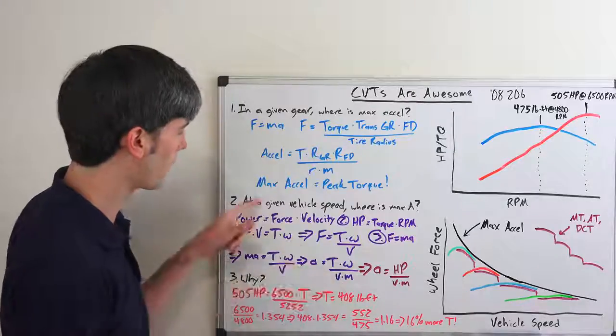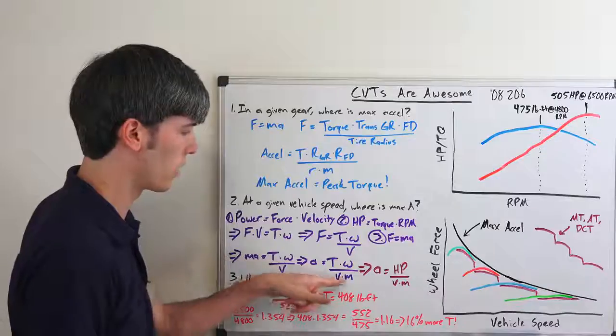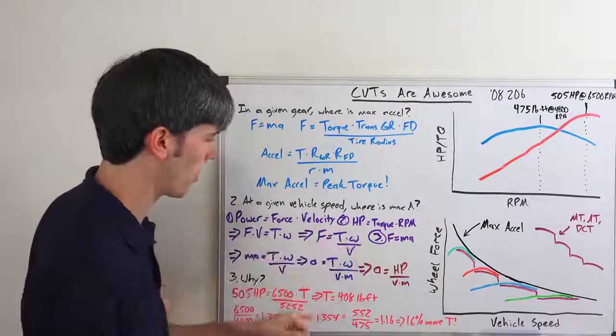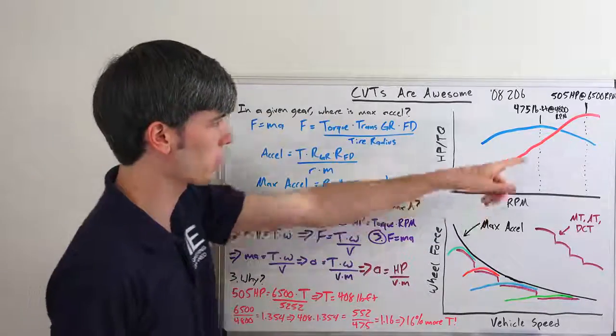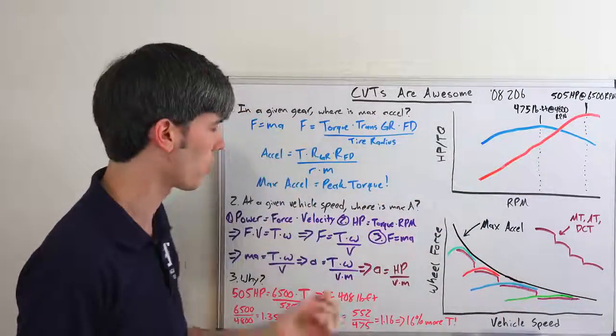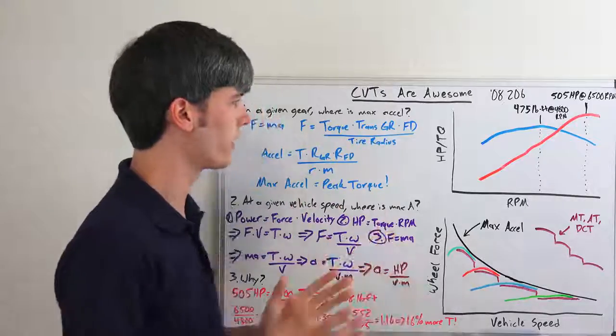We're at a given speed, so V is going to be constant, and M, the mass of the vehicle, is going to be constant. T times W, of course, is equal to horsepower. So our maximum acceleration is going to occur at maximum horsepower right here. It's not going to occur at peak torque at a given vehicle speed. So why is that? This is the interesting part.